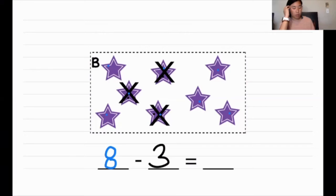And now we're left. And then it says equal. So now how many are we left with? If we started with 8 stars and we took away 3, how many are left? So let's count just the stars without anything on them, okay? 1, 2, 3, 4, 5. So we're left with 5 stars. And so now our full equation says 8 minus 3 equals 5. Nice job.